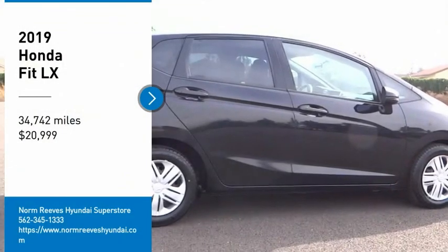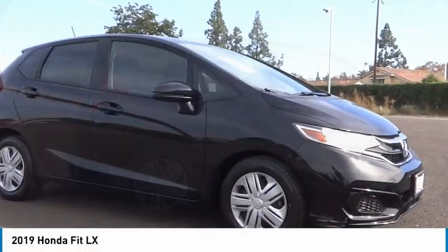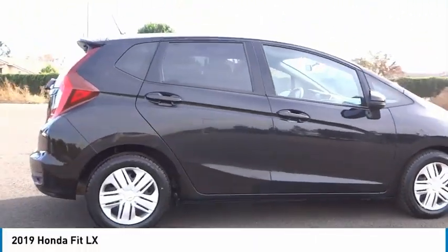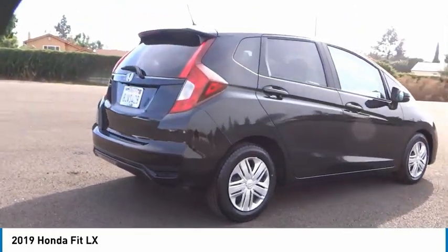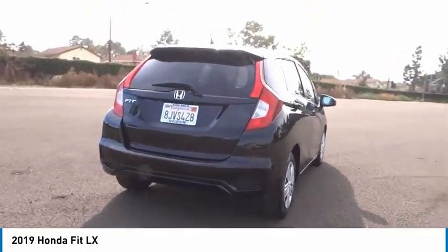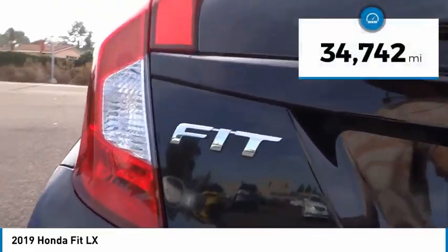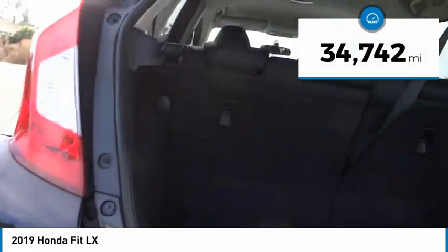We are pleased to show you the 2019 Fit. The Fit was engineered to be useful, efficient, and reliable. But its most important attribute is its innate charm and coolness, and is priced below $25,000. This vehicle has less than 35,000 miles.